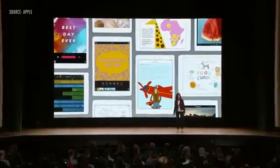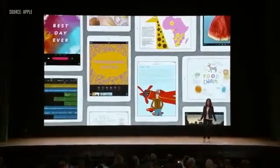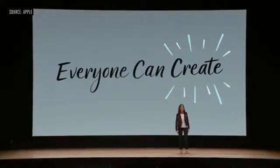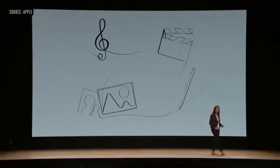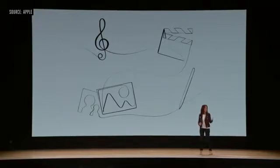Today, I am so excited to announce we're building a brand new curriculum to inspire a new kind of learning experience, and we're calling it Everyone Can Create. Now, like Everyone Can Code, teachers have free teaching and learning resources. But with Everyone Can Create, we focus on developing skills in 4 creative disciplines: music, video, photography, and drawing.